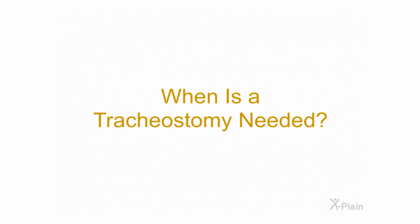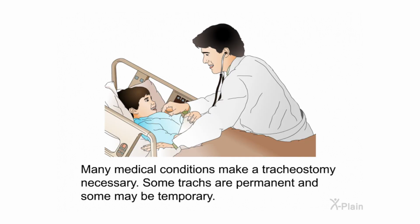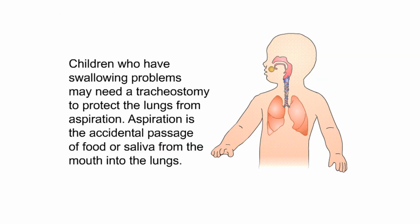When is a tracheostomy needed? Many medical conditions make a tracheostomy necessary. Some trachs are permanent and some may be temporary. Children who have swallowing problems may need a tracheostomy to protect the lungs from aspiration. Aspiration is the accidental passage of food or saliva from the mouth into the lungs.